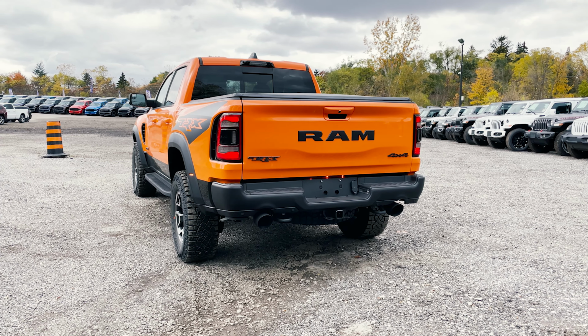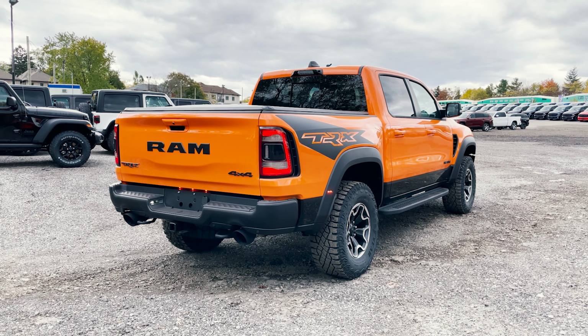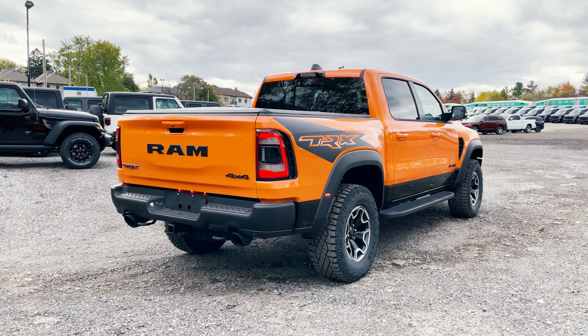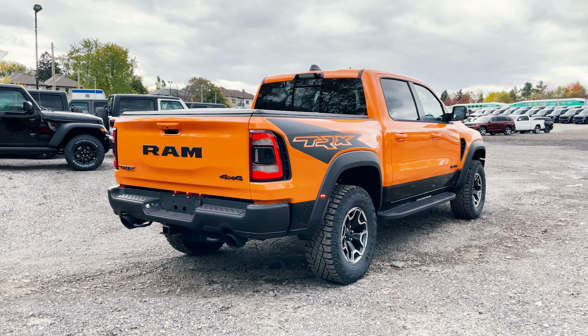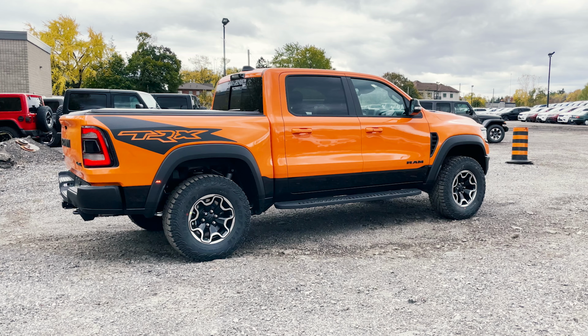And this truck also comes standard with the TRX level 2 equipment group, which is going to give you additional safety features such as your blind spot monitoring and rear cross path detection, along with your ParkSense front and rear assist with stop. And just like the 2021 Ram TRXs, you're still going to be getting your adaptive dampening suspension and also your front and rear active performance shocks from Bilstein.